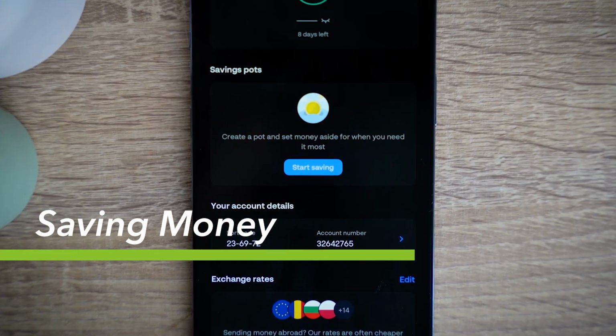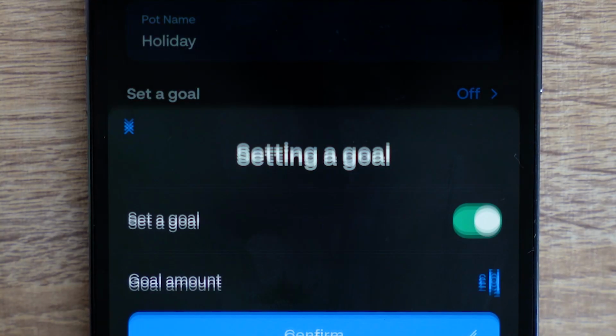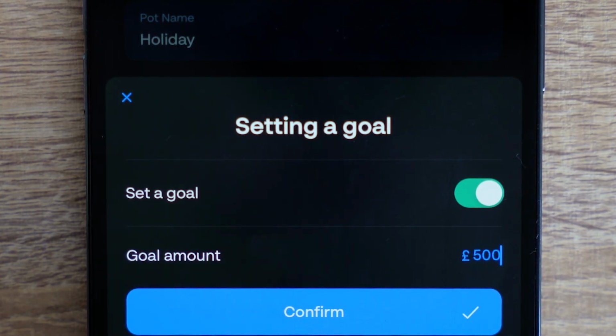When it comes to saving money, Monese has pots, which are pretty standard these days. You can have up to 10, customize them and activate roundups.